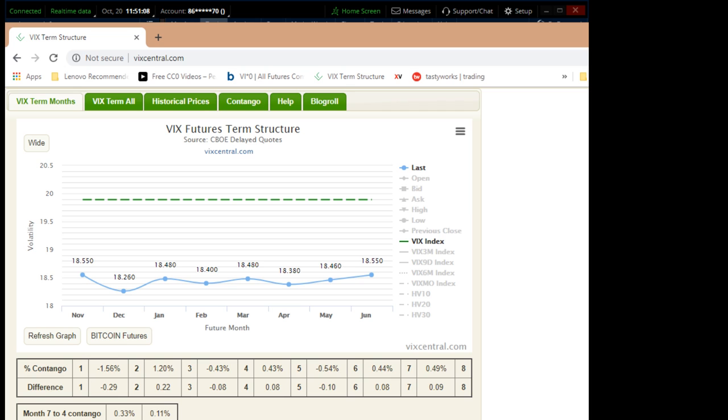Now, as long as we don't have motivated sellers continuing, then this term structure will adjust itself. If VIX stays right here, these futures will slowly creep up, and if nothing really happens and VIX just stays right around here, this will sort itself back into a contango situation at some point. The only way that you can really lose is if we have continued motivated downside activity. And I can't predict the future. I don't know what's going to happen.